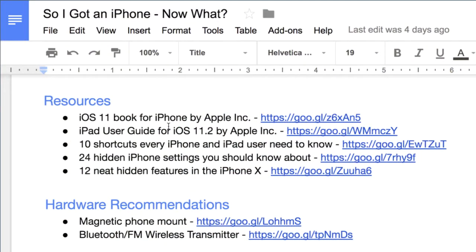In the handout that I've given you, there's a couple of resources there. One is from Apple, the iOS 11 book for iPhone. There's also the iPad user guide for iOS 11. I really recommend you take a look at those resources and you go through those links.